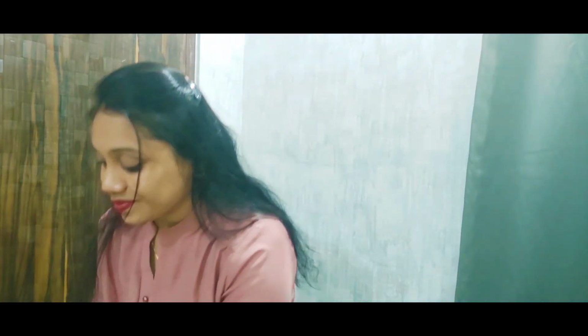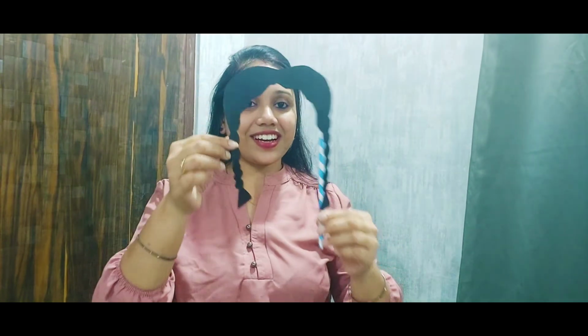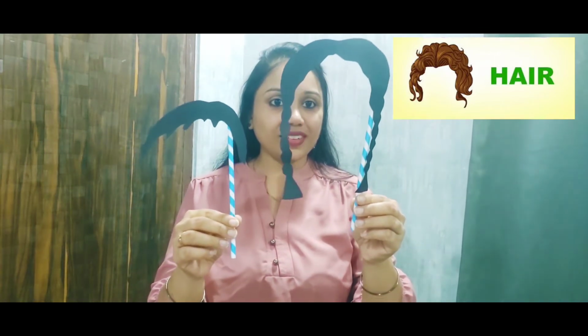Now, next one is, yes, can you guess it? Yes, very good. This is hair. Look here. And this is also hair. Right? So some have long hair and some have short hair. Long hair, short hair. Which kind of hair you have? Long hair or short hair? Yes. All right. Very good.